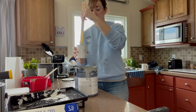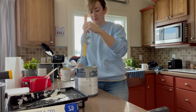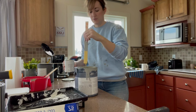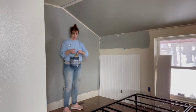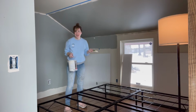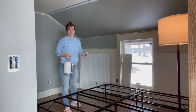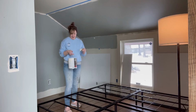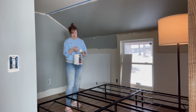So I'm gonna try and greenify this blue paint. Just gonna go real small. Moment of truth, I'm gonna try my new color. Now we wait. Oh my gosh, the scale of this camera angle is killing me. I look like a giant. I'm not actually that big, and this room is not actually that small.